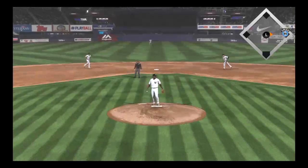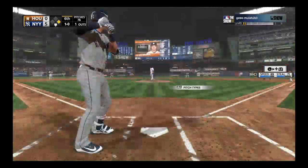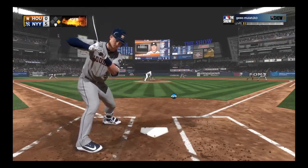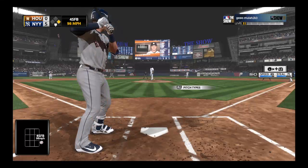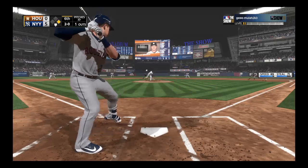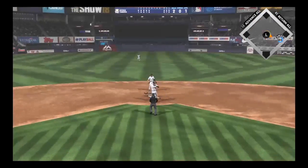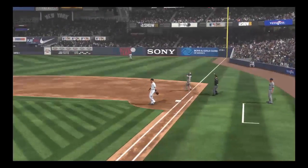Now a quick move here to step off and look the runner back. The 1-0. Misses off the plate. You thank your lucky stars when you get a chance to hit behind a guy with as much speed as he has on first base. The entire defense is on guard, and you know probably there's a fastball coming. On to first.